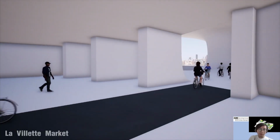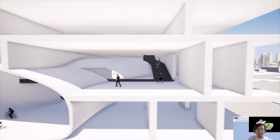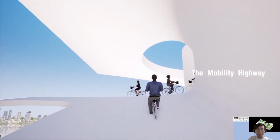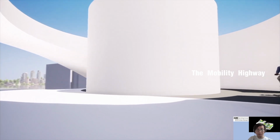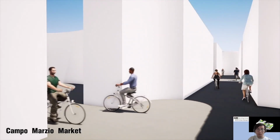Now we move to the Lovelet market. Along the short side direction, each store is a unique, complete, and independent shopping area, but you can keep jumping from one world of a brand to another quickly through the bike lane. Now we are going up to the Campo Marzio market. It is like a shopping village. There is a path for bicycles. The other paths are for pedestrians only.